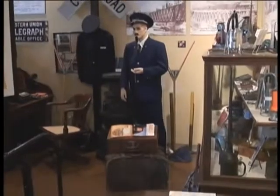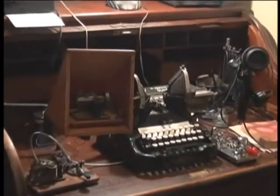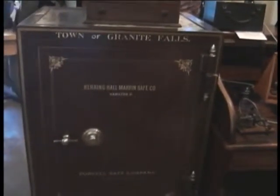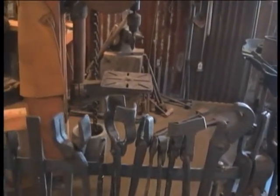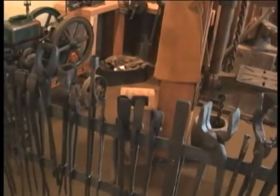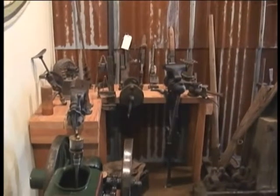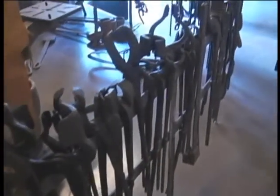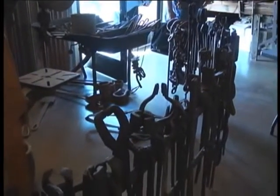Section on railroading. Railroad telegraph. Railroad safe. Blacksmithing shop. Well, it's hard to get in there without risking a confrontation with landowners, so, you know. Typical blacksmith tools. What's interesting is this beautiful collection of metal holding tools for blacksmith to hold hot objects.